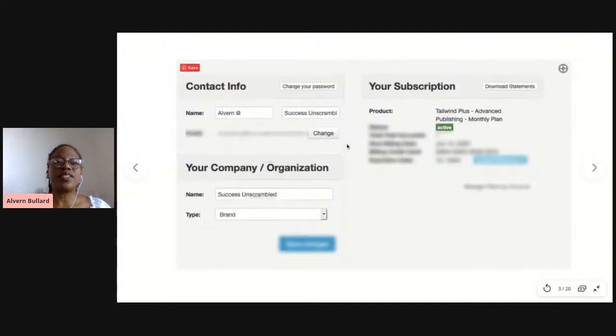So when you get into Tailwind, you'll have the opportunity to enter a name, a username, an email address, and a password. Then you end up setting up your account info. So name, I prefer to use the same name that I use on Pinterest, which is Alvern at Success Unscrambled. Organization name, and what kind of organization it is. So I have brand.